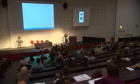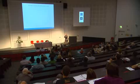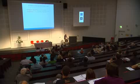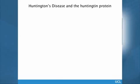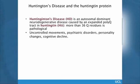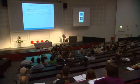So in the last couple of slides, I just want to cover a potential implication of the identification of this motor protein complex in a pathological situation, which is in Huntington's disease. Huntington's disease is an autosomal dominant neurodegenerative disorder that's caused by an expanded polyglutamine tract in the protein huntingtin. And it leads to a number of things, including uncontrolled movements, psychiatric disorders, personality changes, cognitive decline, and eventually death within about 15 to 20 years of diagnosis.